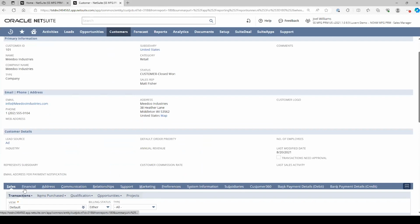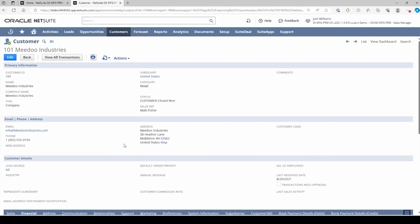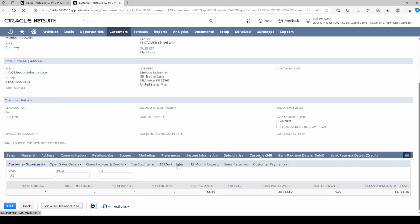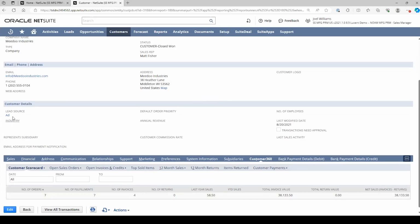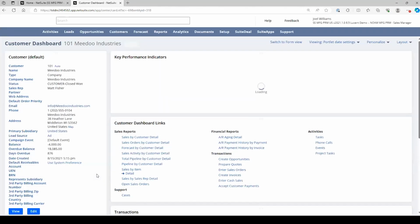I do have financial tabs so I can see balance information. Wow, this customer is very overdue in this case. I have other reports directly for this customer on this 360 tab, like a customer scorecard, 12-month sales, top sold items to this customer, some of these easy to hit metrics, or even move to another dashboard view of this same customer.